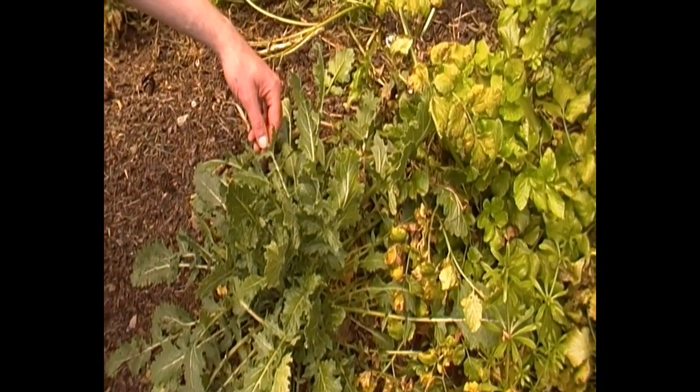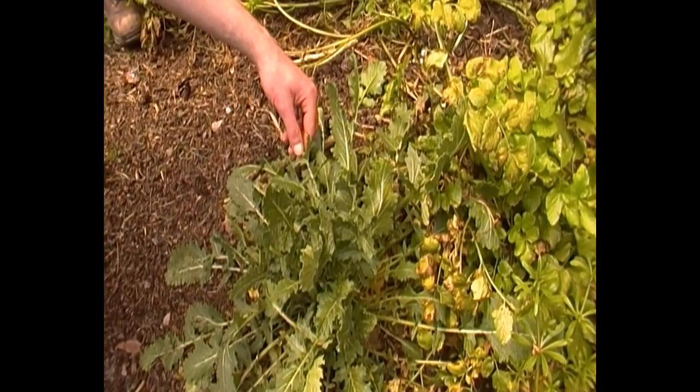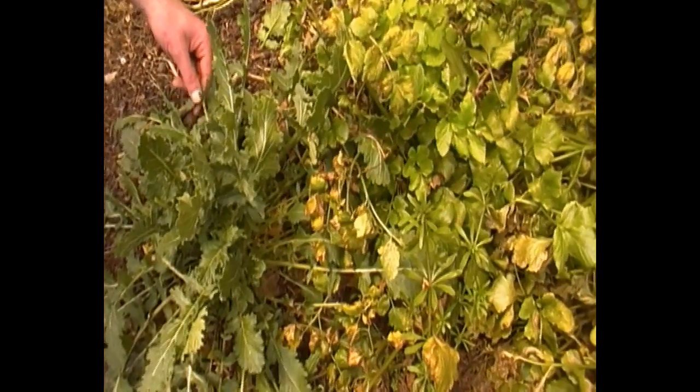And if anybody tells you, there's an old English saying that hemlock water dropwort always grows with its feet in the water, it's absolute nonsense. It grows in the middle of fields, anywhere. And as I said, everything about it says eat me.